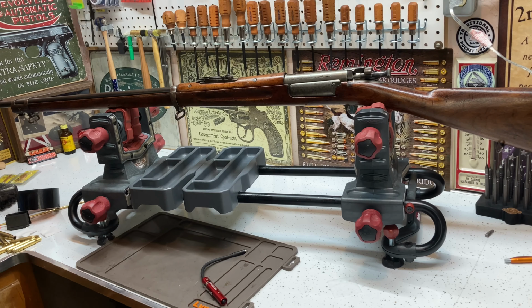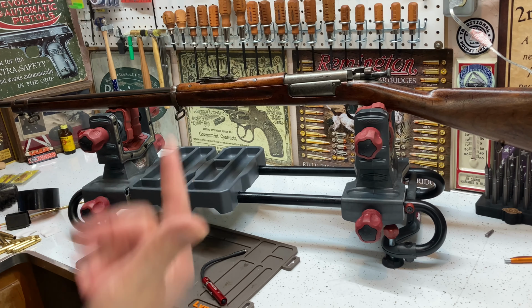Make sure you can prove that it's a real carbine, because for whatever reason they're more desirable, probably because of the Rough Riders and the movie that came out with the Rough Riders, the TV show that was like a 2-part thing back in the 90s. Gary Busey was in it.